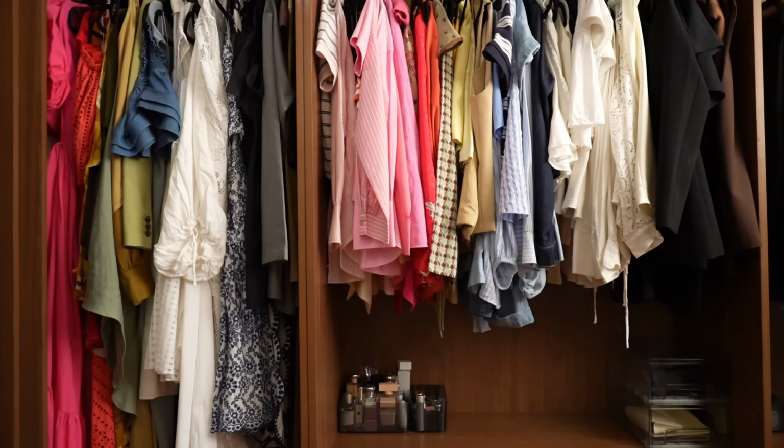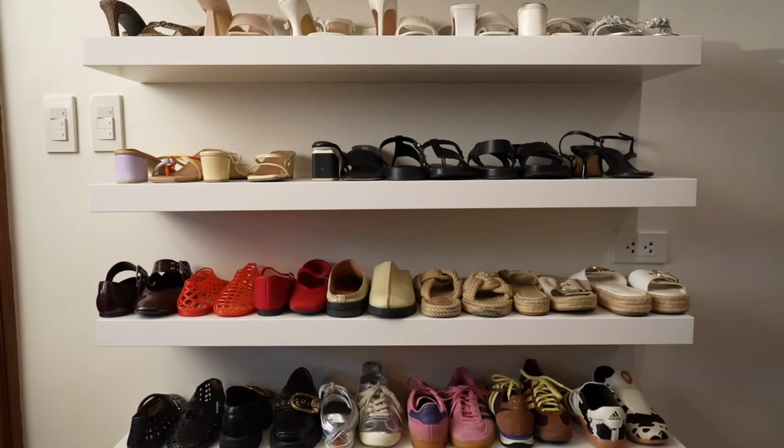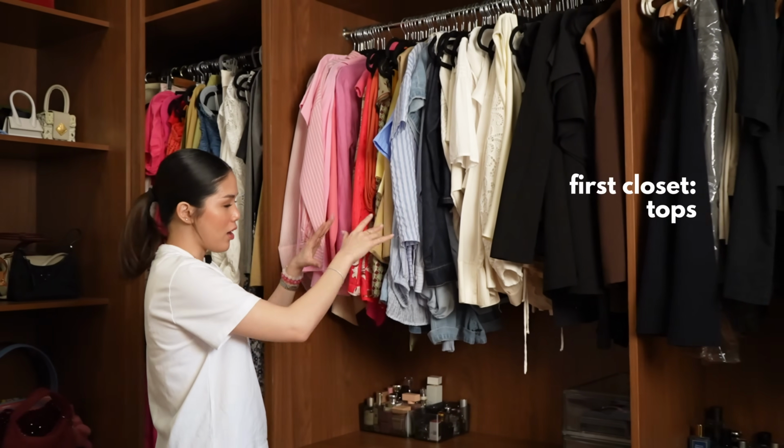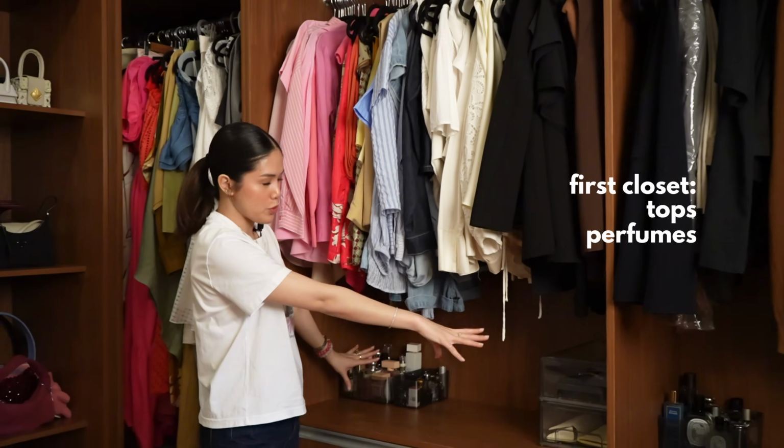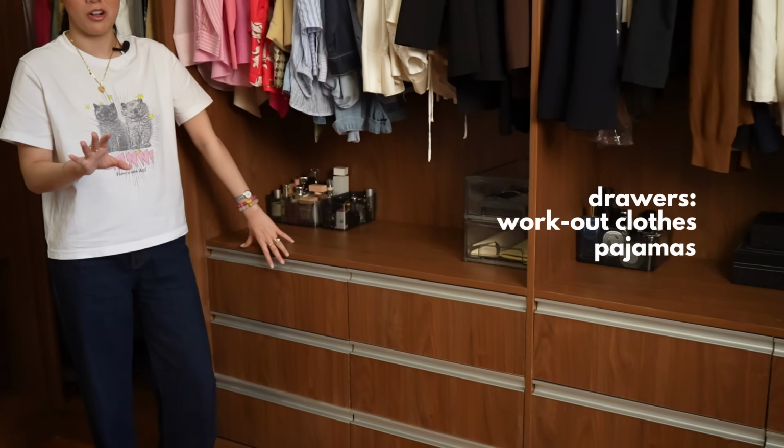Here is a quick little overview. We have around 5 to 6 closets and a shoe closet. Okay, so before I get into each section, I'm just gonna give you a little overview. So this area are my tops, and then I have some perfumes and accessories here, and then here are mga workout clothes, pajamas, and all of that stuff.